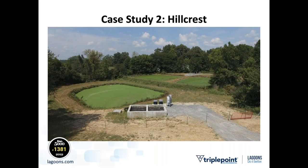So, case study two. This system is down in Missouri. It is a lagoon system with a polishing nitrox reactor. Cell one is here. Then water flows from cell one by gravity to cell two. Then it comes out of cell two and flows into a pump station, which then pumps up into the reactor, which is right here. And then from the reactor it goes through the polishing cell and out the effluent.